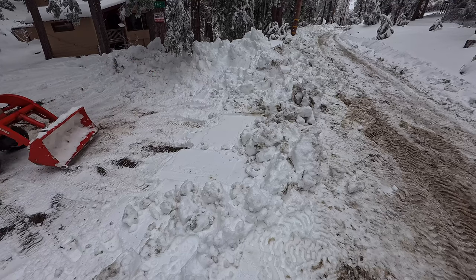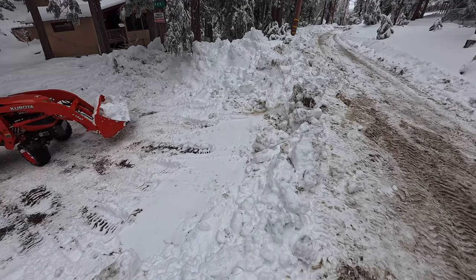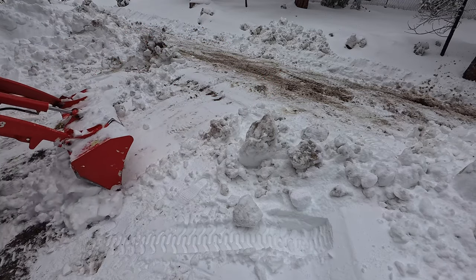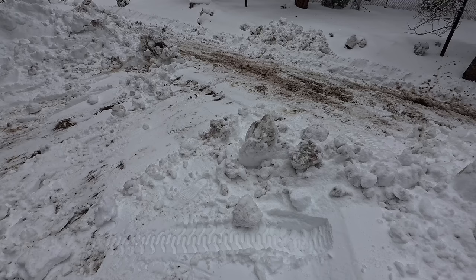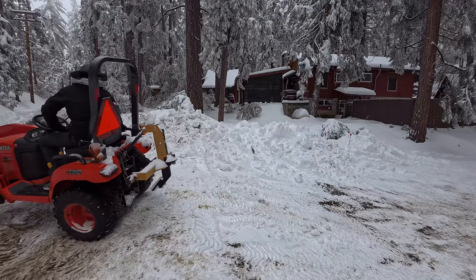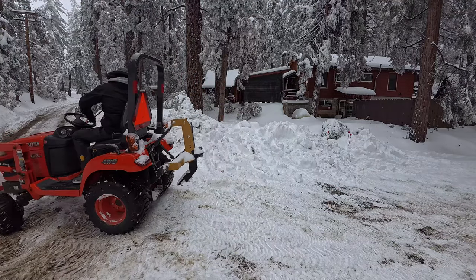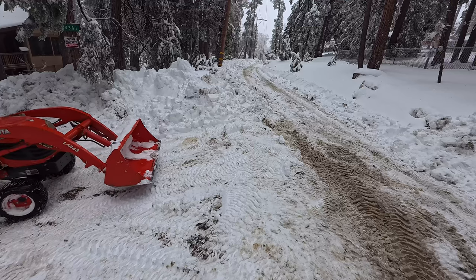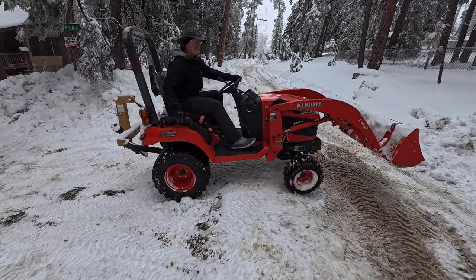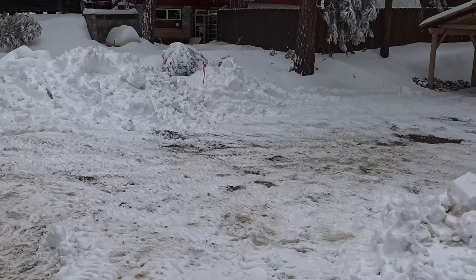Driveway, just taking small bites out of the remainder of the berm. Last thing I do is drive back and forth where the berm was to pack down the snow. Makes it much easier for the owners to drive in. And there you go. The finished job looks pretty nice.